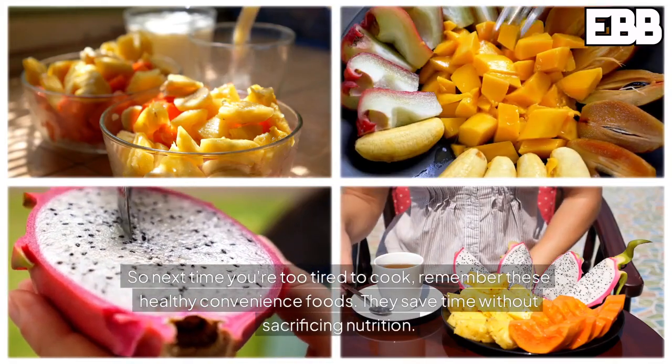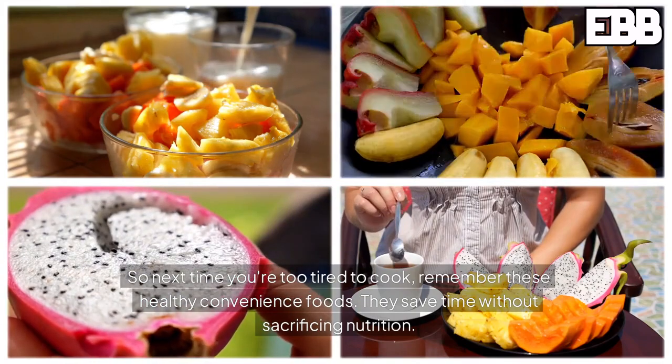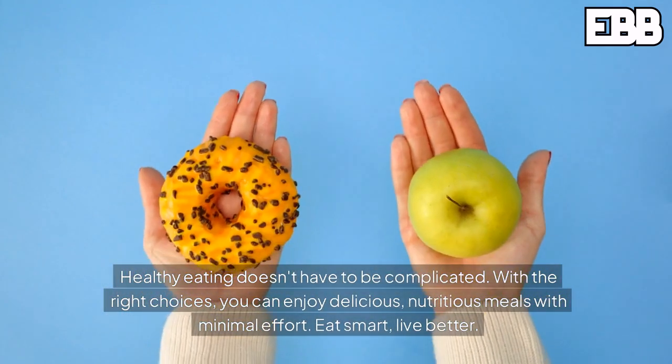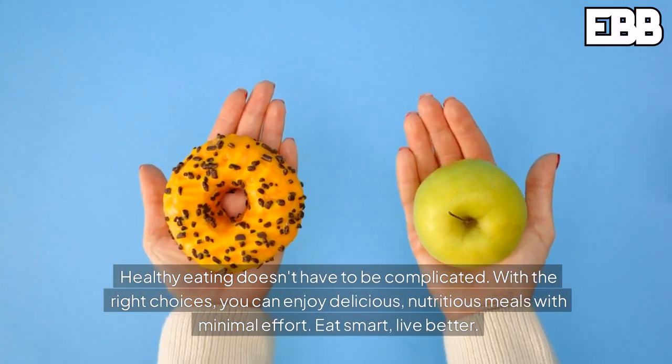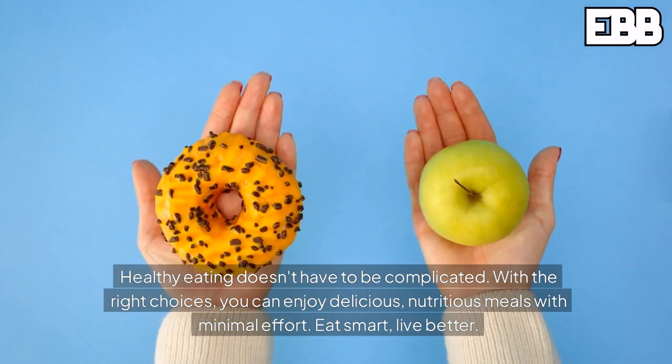So next time you're too tired to cook, remember these healthy convenience foods. They save time without sacrificing nutrition. Healthy eating doesn't have to be complicated. With the right choices, you can enjoy delicious, nutritious meals with minimal effort. Eat smart, live better.